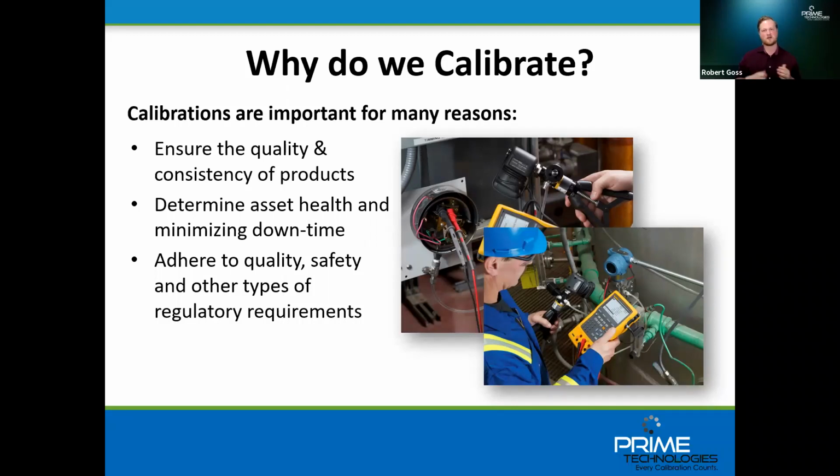Then we'll get into determining asset health and minimizing downtime. Pretty much, you just want to understand the health of assets. If there's something where you need to make a repair or an adjustment or keep an eye on it, you're not going to understand the health or the level of functionality of that device if you're not accurately testing it and checking up on it.